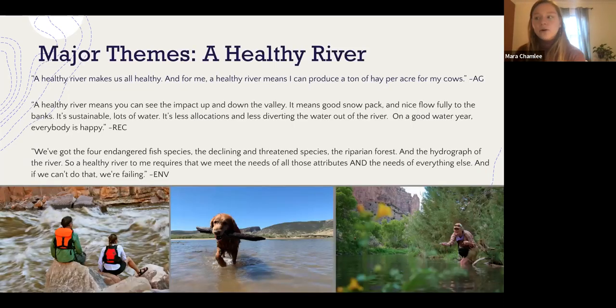Since the overarching goal of the scorecard project is to convey river health, I wanted to highlight some quotes from stakeholders about what they think a healthy river is, what it means to them, and how that looks. From an ag producer, I heard that a healthy river makes us all healthy. And for me, a healthy river means I can produce a ton of hay per acre for my cows.